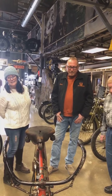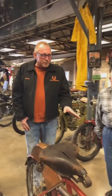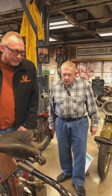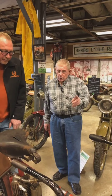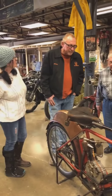I'm always amazed at the mechanical linkage. When did they go from mechanical linkage to cable operated? How long did they run? I think the Power Plus in 1916 went to cable. The 15 was just like this. And you can't imagine what it cost to do that.